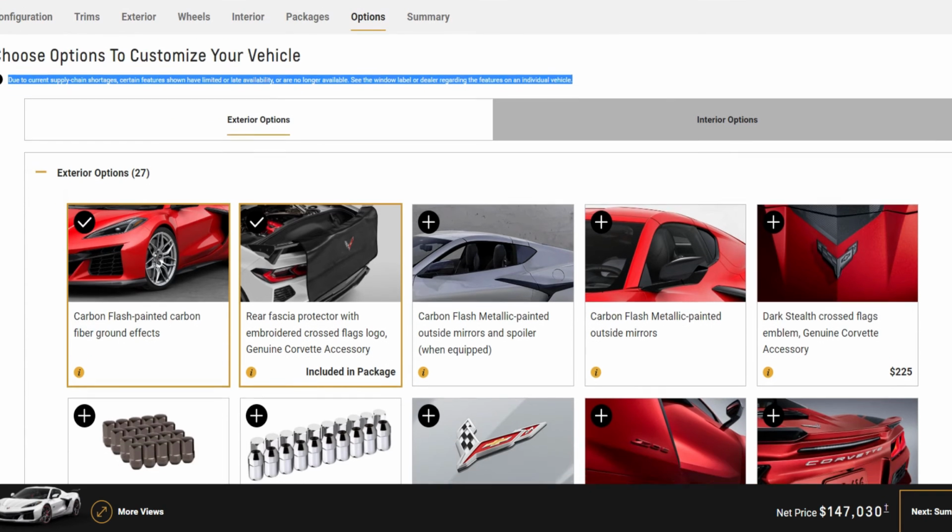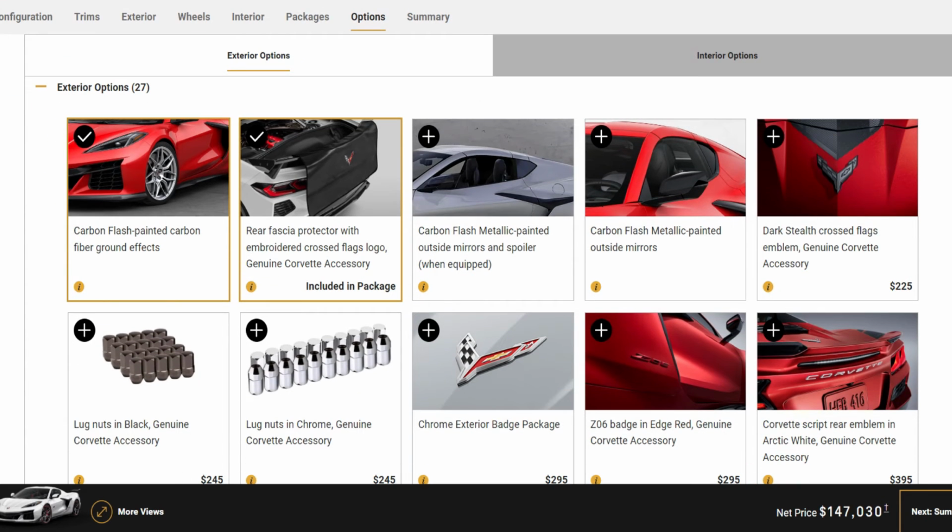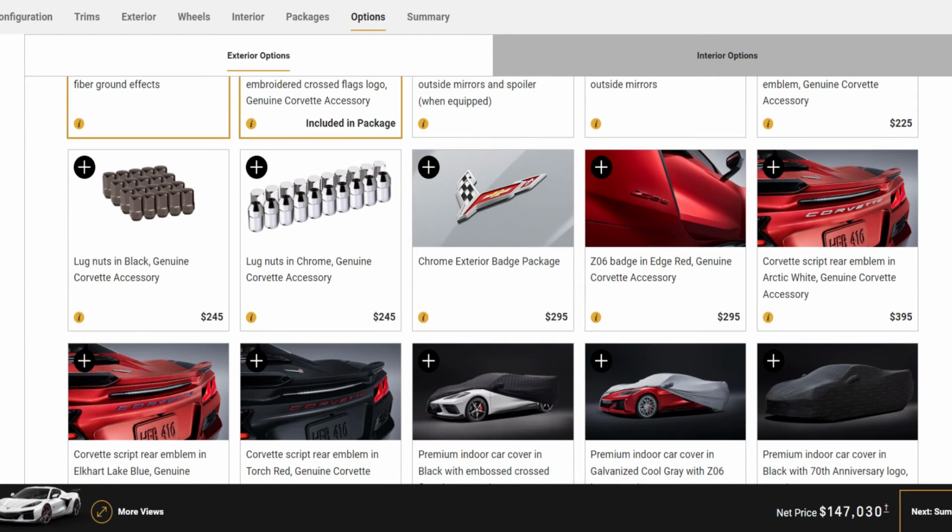If you select the carbon flash painted outside mirror with the Z07 package, you end up losing the Z07 spoiler in the render. I think that's something that's just a glitch, but Workbench will eventually confirm that to dealers when they're placing your order in the system. There's just so many options to select from.